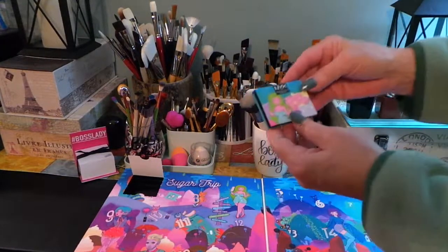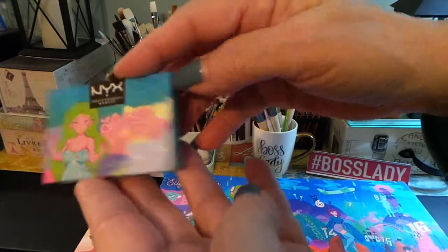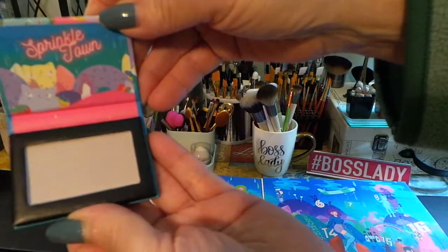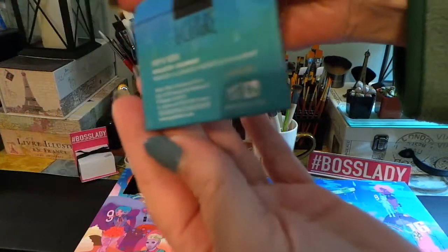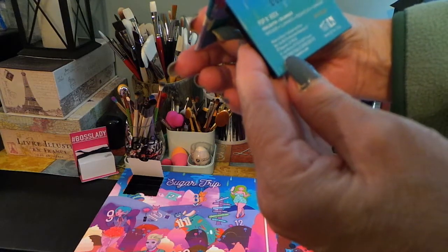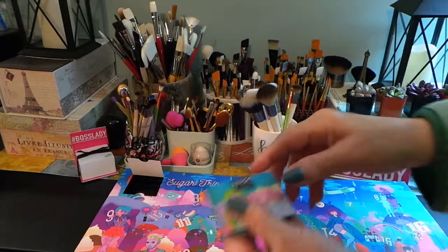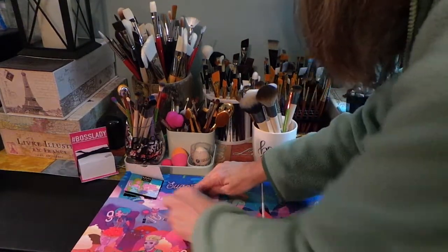Okay. Whew. And these are tiny. This says Sparkle Town. Oh, and that's a highlighter. That's pretty. And this is in Illuminaire. Oh, that's really cute. That's a good size. So that's number one. Number two is this way.